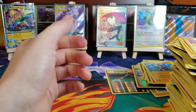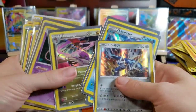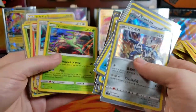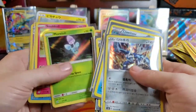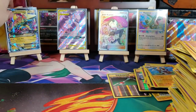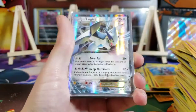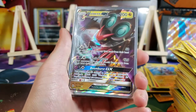So, I guess I could do a small little recap for you. I'm gonna quickly go through the foils and stuff that we got. Nothing too awesome. Yveltal's pretty cool looking. Victini, type Null. I think I have the promo of this artwork. Yep, Gengar, Grimmsnarl, and then the Pikachu promo. That's pretty cool. Alright, and then on the back here, we got quite a few cool-looking cards here. So we got our Mega Manectric here. And then we got the Lugia EX. And the Noivern GX. Do you have this one, Tone?